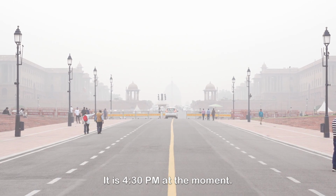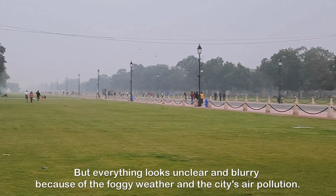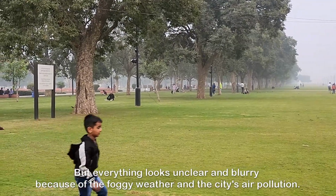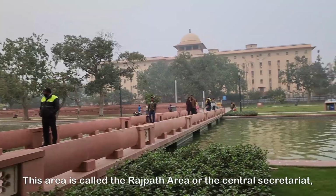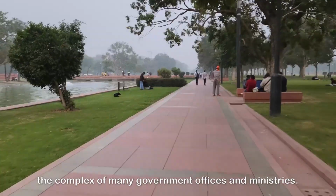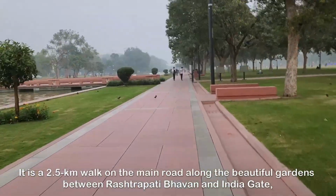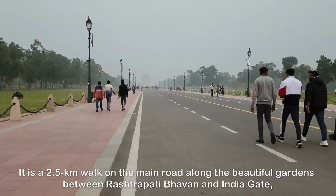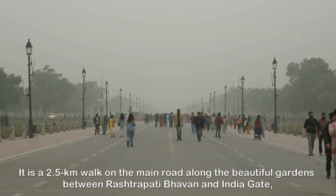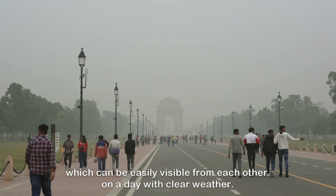It is 4:30 p.m. at the moment, but everything looks unclear and blurry because of the foggy weather and the city's air pollution. This area is called the Rajpath area or the Central Secretariat, the complex of many government offices and ministries. It is a 2.5 kilometer walk on the main road along the beautiful gardens between Rashtrapati Bhavan and India Gate, which can be easily visible from each other on a day with clear weather.